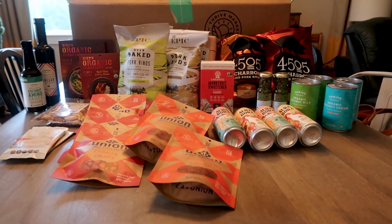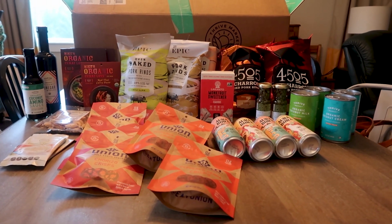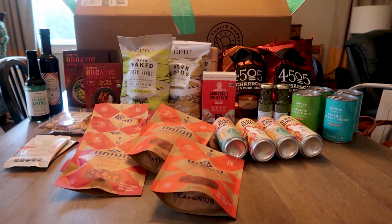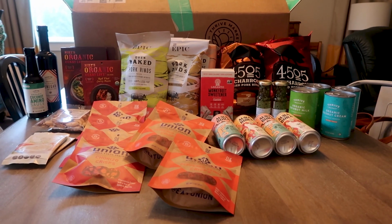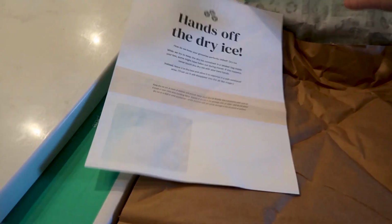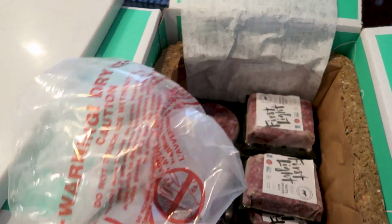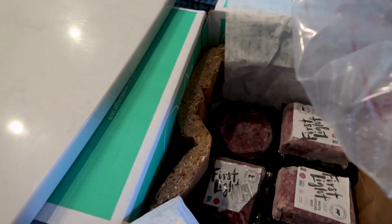So this is what we got, and like I said, I got the red meat package, and it was a bunch of different steaks and ground meat and stuff, but maybe it's going to come later today or tomorrow. All right, the rest of our Thrive order came, and this should be the beef. I have never ordered meat from them, but I thought I would try it. It says there's dry ice in here. I guess that's how they guarantee that it stays frozen.